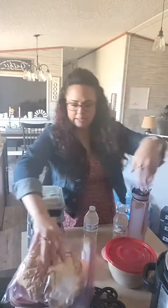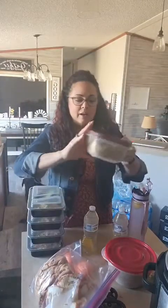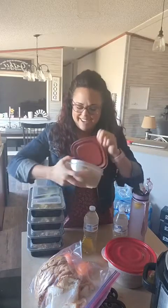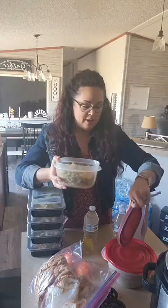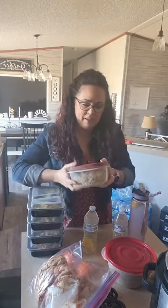My husband was home this week because he was iced in. He made up some breakfast taco filling stuff. So we have this as well that I can have for lunch or breakfast, however I want to do it, or for a snack. So those two, this was super simple. I just used 2 cups of quinoa, 4 cups of water.